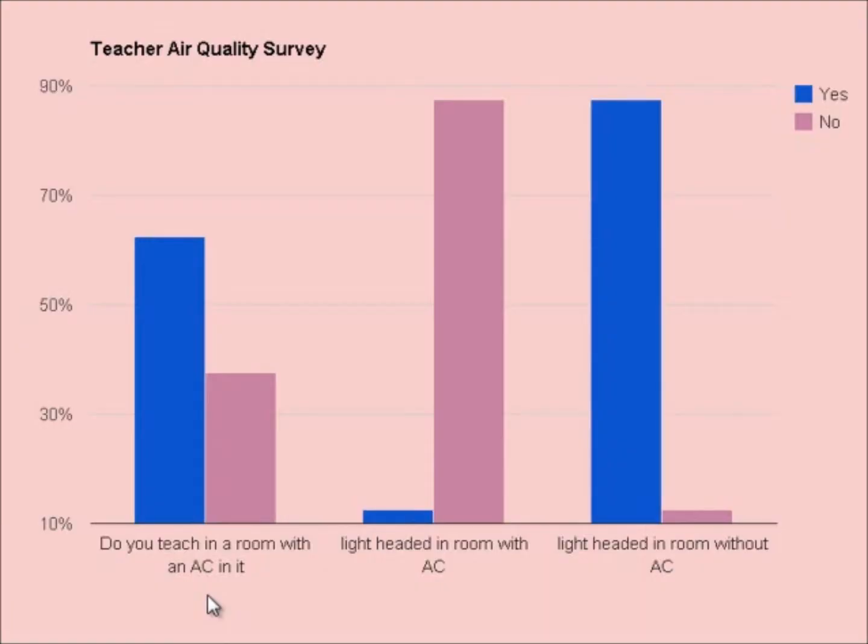So I surveyed 16 teachers in AUP, and I asked them if they taught in a room with an AC in it. About 65% said yes, and about 34% said no. Then I asked them if they ever felt lightheaded in a room with an AC. 87% said no, and 12% said yes. Then I asked if they felt lightheaded in a room without an AC. 87% said yes, and 12% said no.